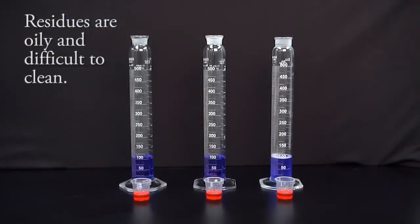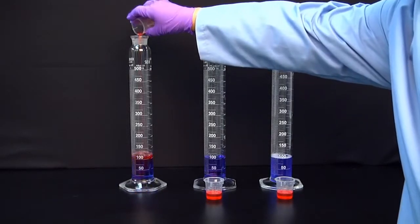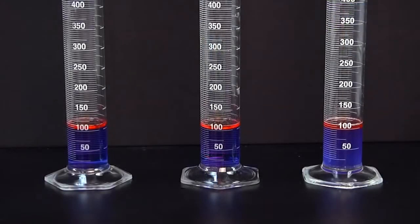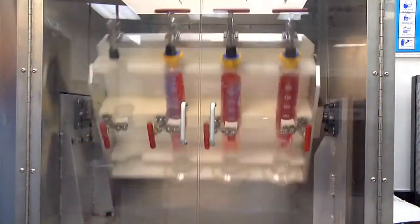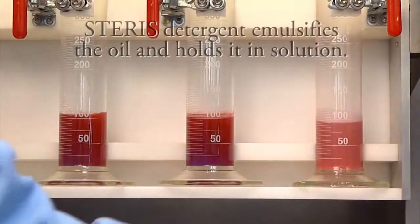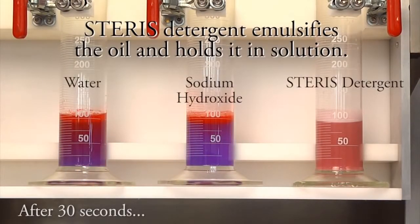Many pharmaceutical residues are oily and difficult to clean with sodium hydroxide. As red mineral oil is added to solutions of deionized water, sodium hydroxide, and a STERIS detergent, layers are formed as the oil and water separate. After thorough mixing, the water and sodium hydroxide solutions separate back into their original layers. The STERIS detergent emulsifies the oil and holds it in solution, demonstrating significant advantages over sodium hydroxide.